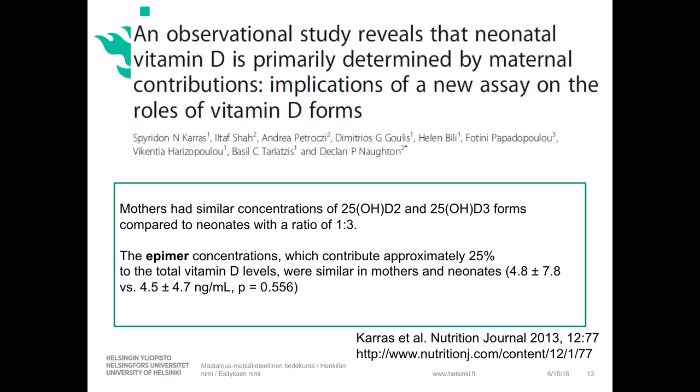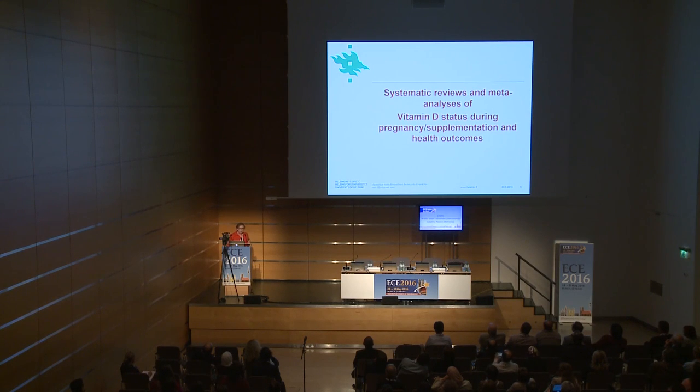So here is a study where they looked at the contribution of vitamin D in the child, and what you see down here is that the epimer concentration, which in this case, when it's about children, may contribute to about 25% of the total vitamin D levels, were similar in the mothers and the neonates. So this is shortly about what happens when you supplement and what you can maybe find there.